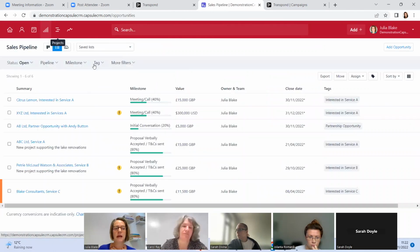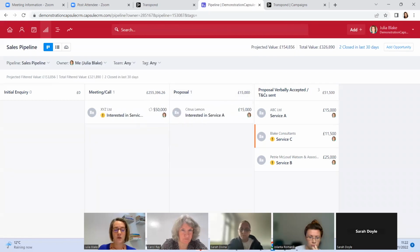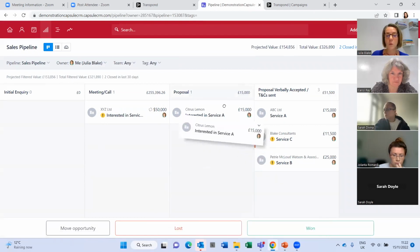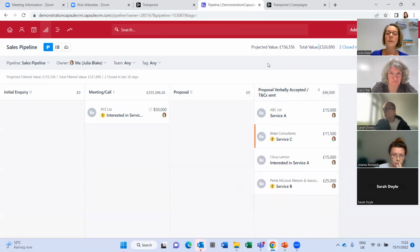Okay, so nicely segued there into opportunities and the sales pipeline. So we have 3 different views of the pipeline. This one I love. It's Windows based. You can literally just pick it up and drag and drop it. And then there's a nice little bucket at the bottom, which is lost or won. And you see at the top, the projected value versus the total value changes as we move along the milestones, because the probability of each milestone is different, and Capsule takes the probability, multiplies it by the value of the opportunity, and gives you the overall projected value.